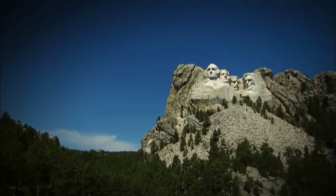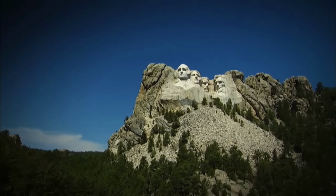They also provide expert insights into their value and significance. Mount Rushmore serves as a fitting backdrop for this exploration of American heritage.